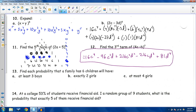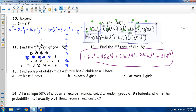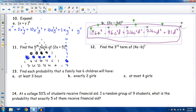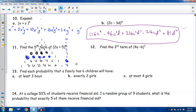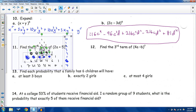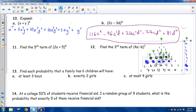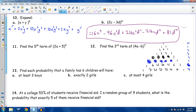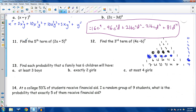So a lot to have had on that, obviously, a lot to do. Big expansions. Will you have that on the test? I don't know. Haven't seen it. Couldn't tell you. Wouldn't tell you. I'd say expect to know how to do it. You have to know how to expand to do these next ones. These ones are very important for that, because you have to know what term you're on. Do you have to write the expansion? No. Is it a time killer? Yeah, a little bit. Find the fifth term of 2a plus 5 to the ninth.